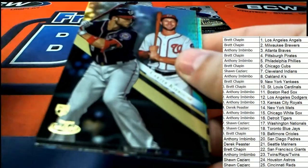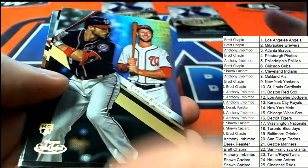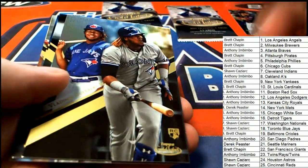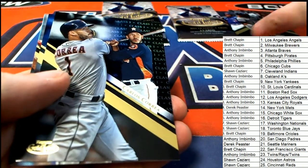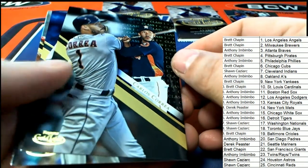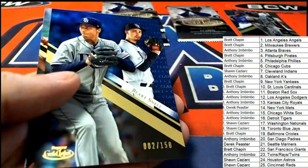And there's a nice rookie card. That'll go into a case for somebody. That's a nice rookie card. All right. That's what I'm talking about. Some nice rookies. And there's a nice parallel.